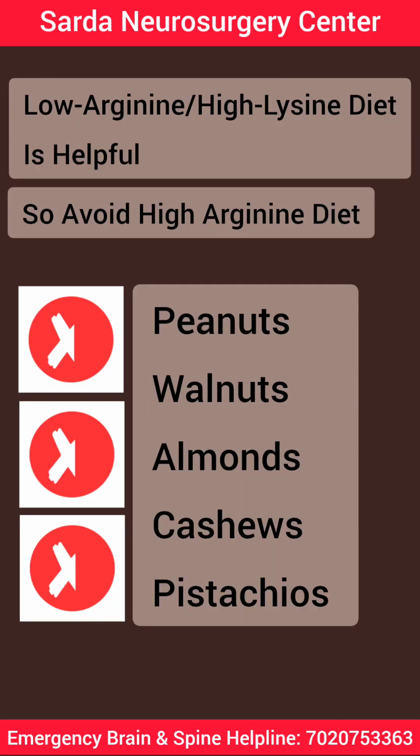One of the important causative factors implicated in Bell's palsy is the herpes simplex virus. So any diet modification which decreases the strength of this virus is helpful. So we advise a low arginine and high lysine diet. It is important to avoid foods containing high arginine like peanuts, walnuts, almonds, cashews, pistachios, etc.